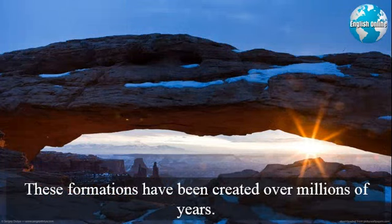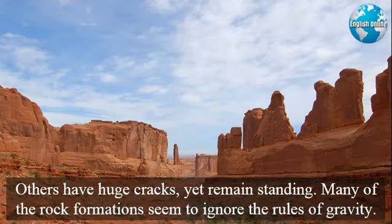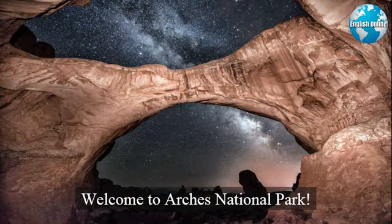These formations have been created over millions of years. They curve and narrow and balance on top of one another. Some are extremely thin. Others have huge cracks, yet remain standing. Many of the rock formations seem to ignore the rules of gravity. Welcome to Arches National Park.